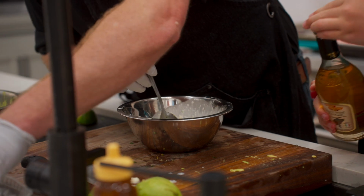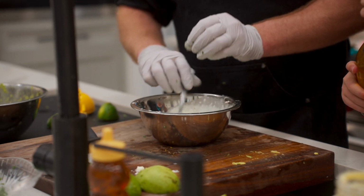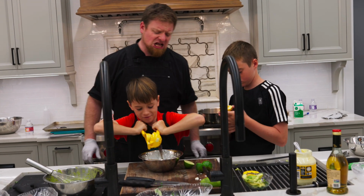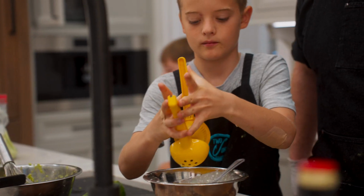All right, so we're gonna add a little cilantro to this. Okay. All right, where's our limes? We gotta get them. Where's my lime squeezer? Squeeze it hard. Man, it's a tough lime, huh? Wilder's turn. And then honey.